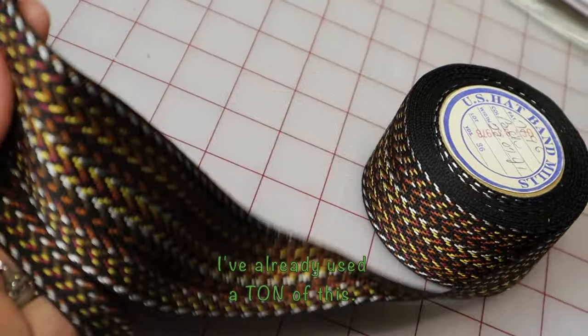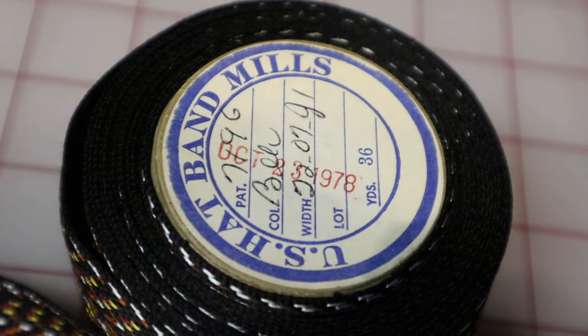Another category of items is vintage trim. So I've been building my collection of vintage dead stock. Dead stock is materials or items that are brand new, never been used, still with their original packaging. That's dead stock. And I have recently been able to find a lot of vintage and antique dead stock laces and trims and things like this soutache braid.